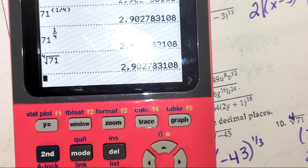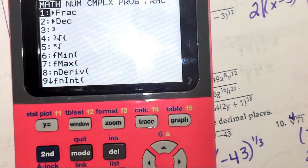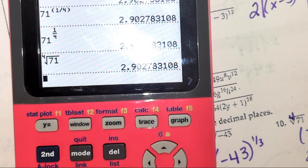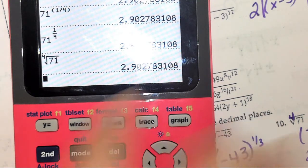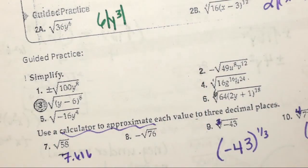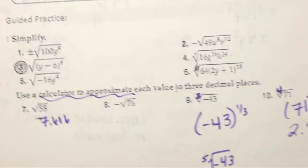But if Caitlin asks me day of the test, hey, what button did you press? I'm not going to tell her. So if she remembers it's math and she can get to the things, great. If she remembers it's raising it to an exponent, that's great. Doesn't matter to me as long as she's got 2.903. But yes, that's very smart, Caitlin. Yay, calculators. Okay, but back to these.